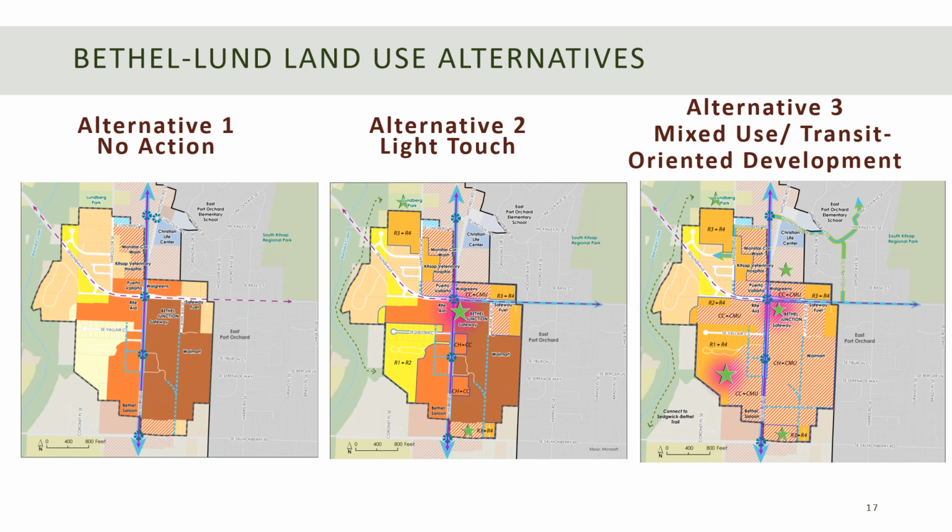For each of the subareas, we will have three alternatives, including a no action alternative, alternative two, which will be kind of a light touch in terms of the amount of development capacity increases, and then there'll be an alternative three, which we'll call the mixed use transit oriented development alternative, which will be a more aggressive proposal for increasing zone capacity.